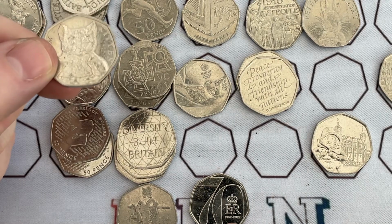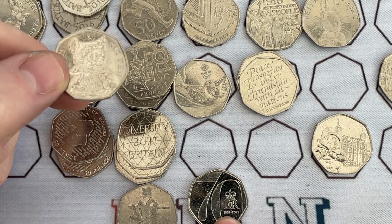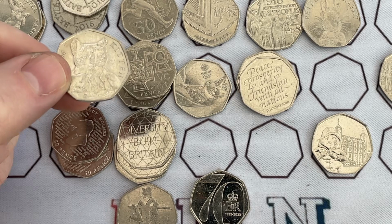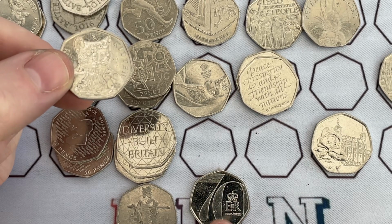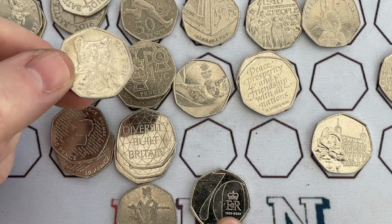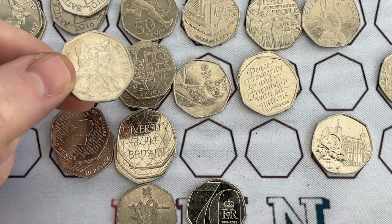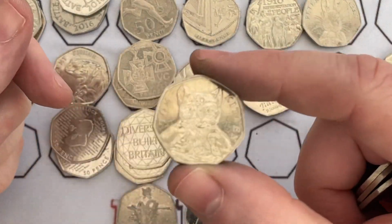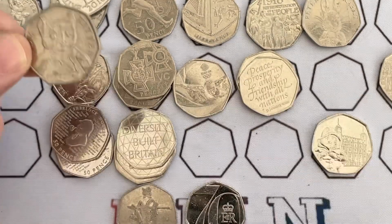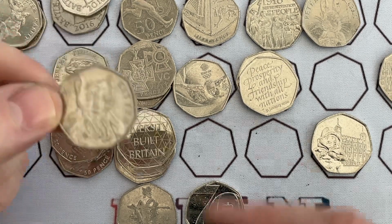So we don't have any official mintage figures yet. At the time of filming, there's 2.3 million in circulation. So 1.3 million went in originally in February 2022, on the date the Queen ascended to the throne, and then another 1 million went into circulation the week of the Jubilee celebrations in June 2022. So as far as we know, there's 2.3 million in circulation, and value-wise, it gets scratched up quite easy. I think it's just £1. I think for that, nothing more than that.